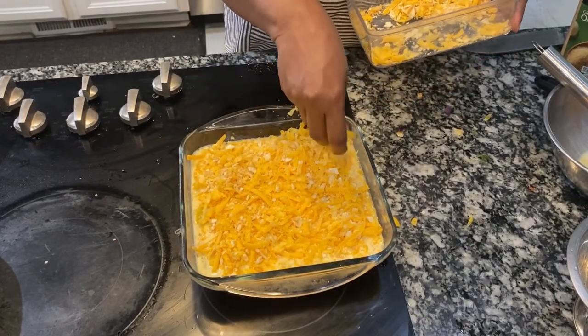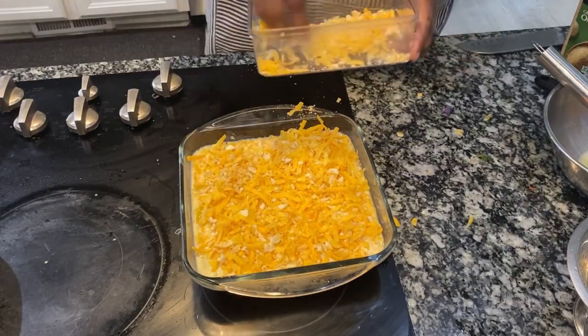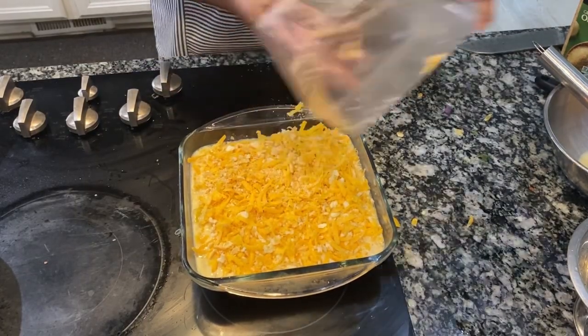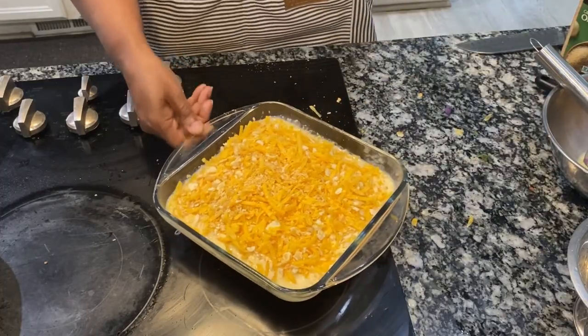So when your squash crop comes in, and I know it's going to come in because if you planted it, it'll do. But when it comes in, go in and make you some squash casserole. Let's get this in the oven.